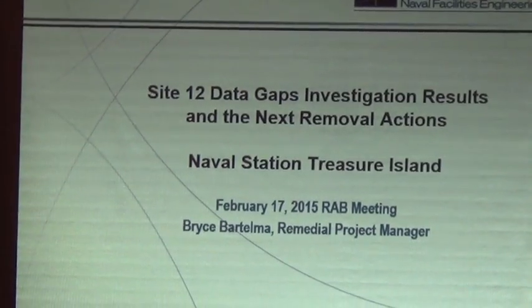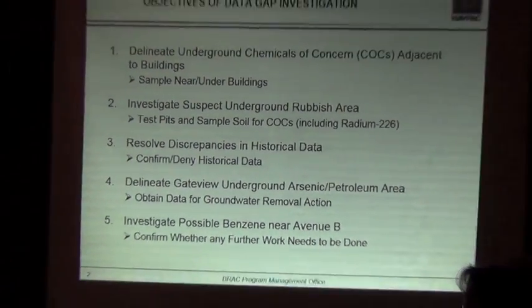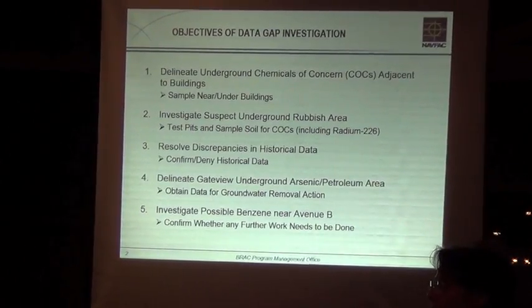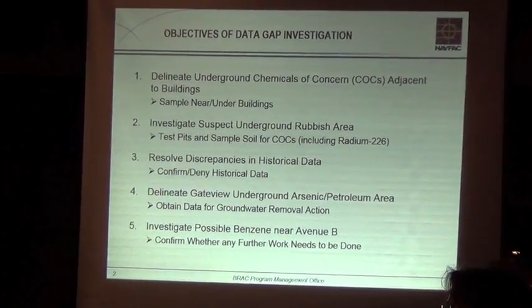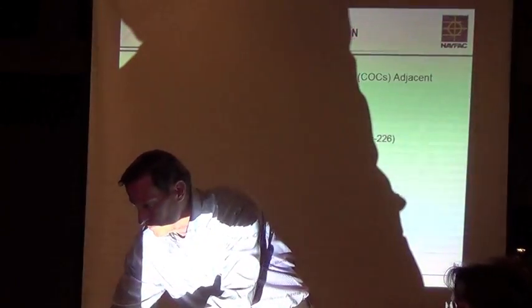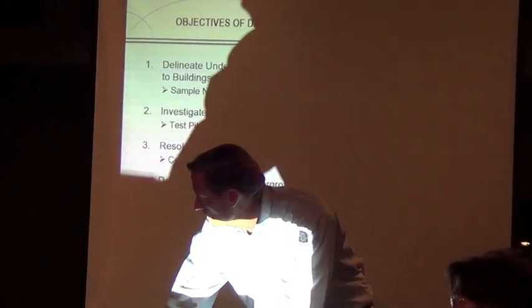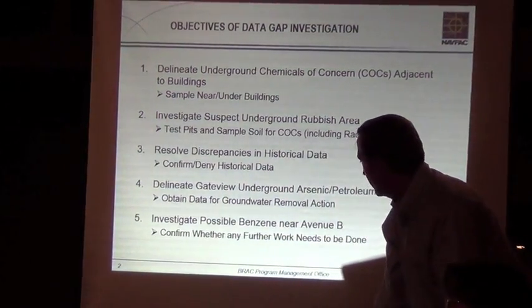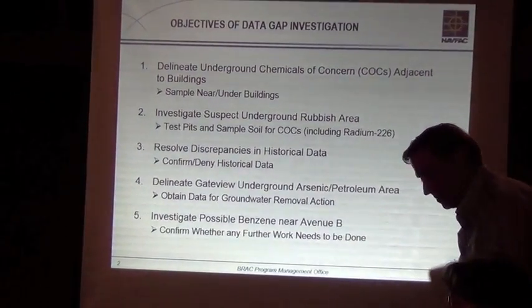Oh, there it goes, it's just a little slow. Okay, so I've talked about the data gap a number of times over the last year probably, but just as a reminder for the objectives of doing the data gap. I'll take that for you. Oh, thank you. Go ahead.